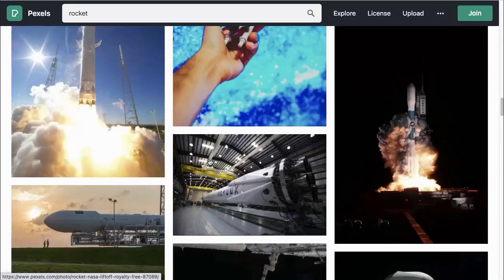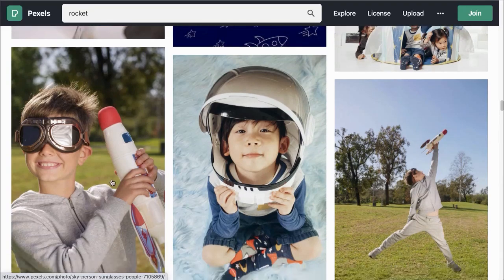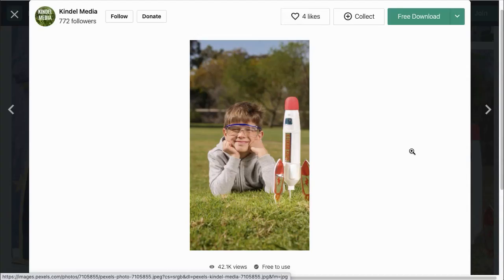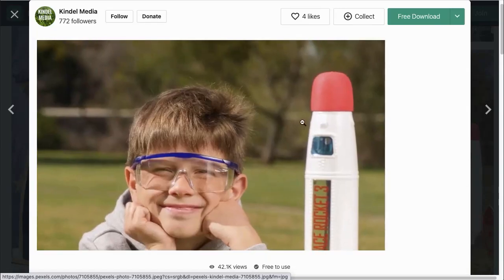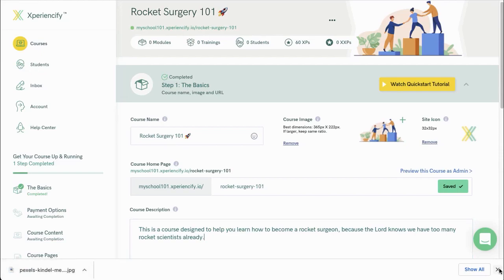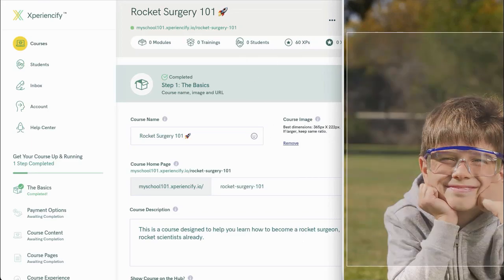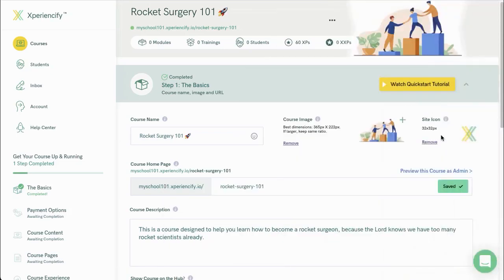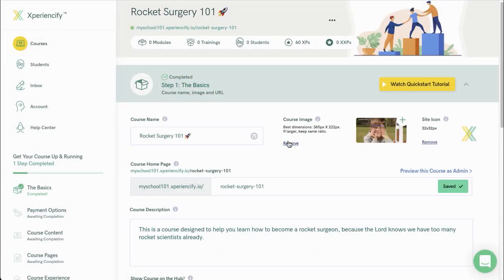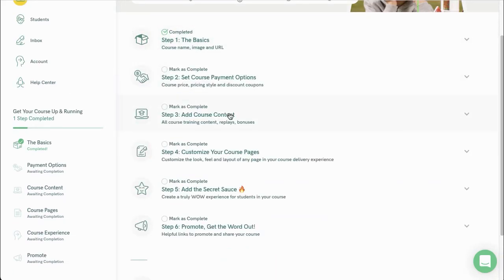Okay. I'm liking a few of these. I'm going to make a quick choice in just a second. Maybe I'll choose this one. Free download. Copy. All right, let me grab a piece of that image, and I'm going to upload it into Plus. Okay, so there's my Rocket Surgery 101 image, and I'm good to go with section 1. So we're almost done already.